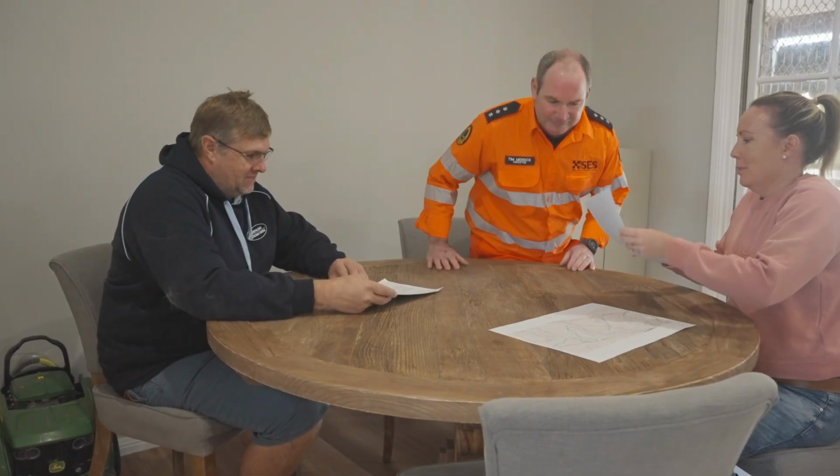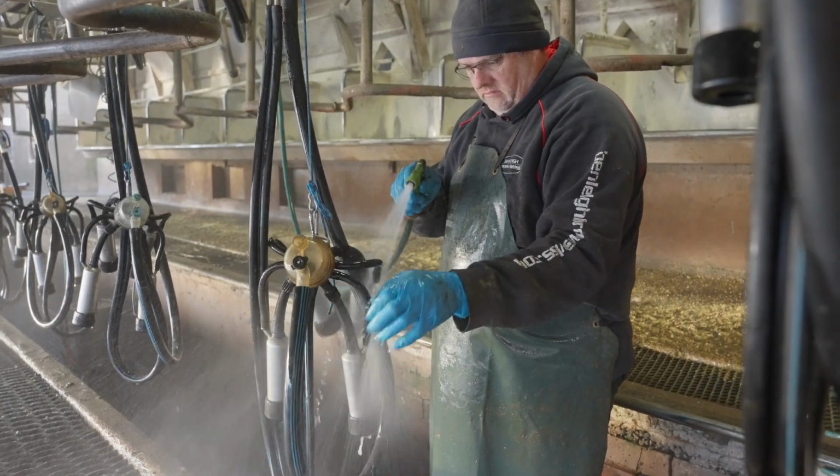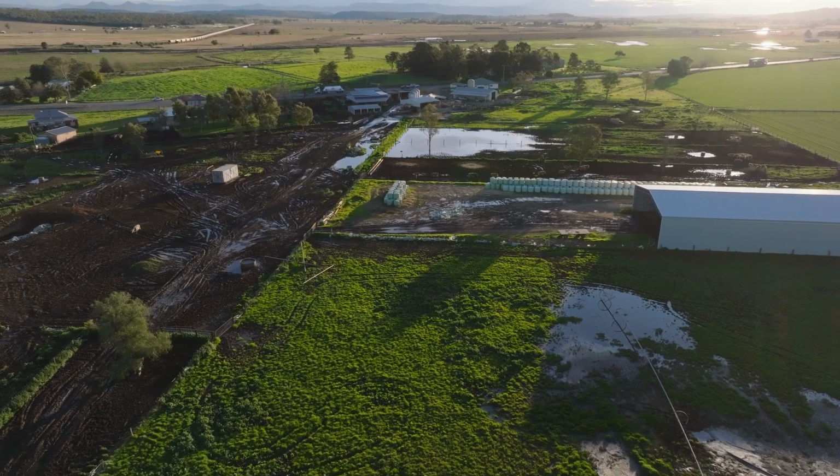After we created the plan, it wasn't actually implemented or needed for quite a number of years until 2021, and we used it 6 times in 18 months. The first time we had to use the plan was daunting, but not as daunting as it would have been if we didn't have a plan. Now it's just about second nature to us.